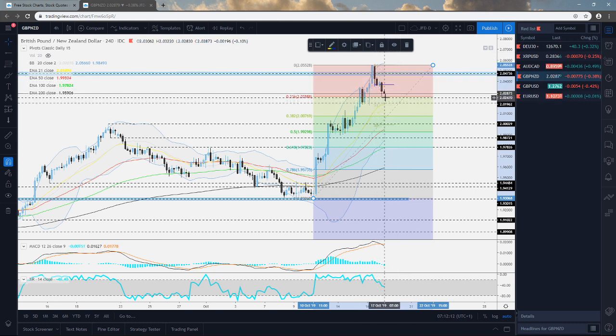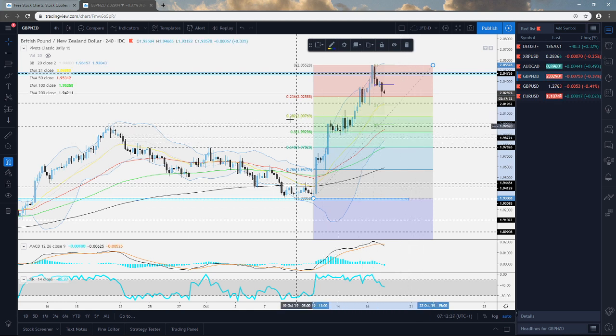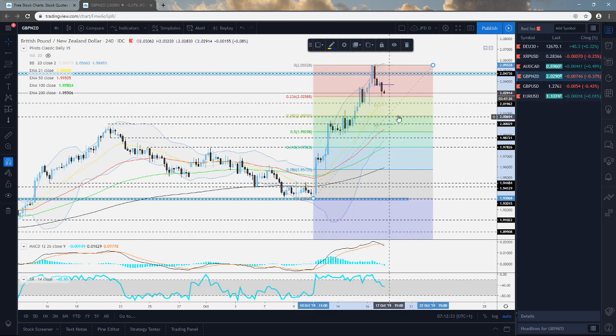So for now, be very careful. If we see a drop below this little area here, below the 23.6% retracement on the Fibonacci, then we will consider a possible slide lower. We'll aim for the 38.2%, and that's roughly around the 2.0077 territory. So a good potential area.